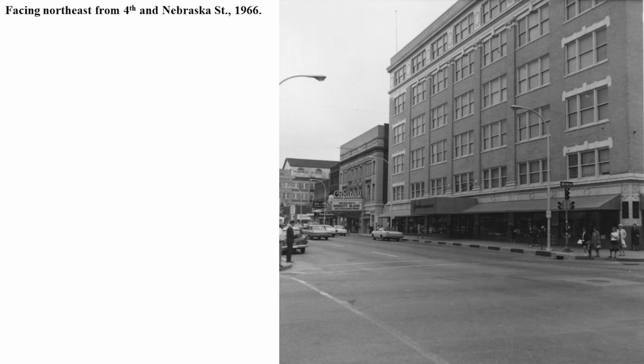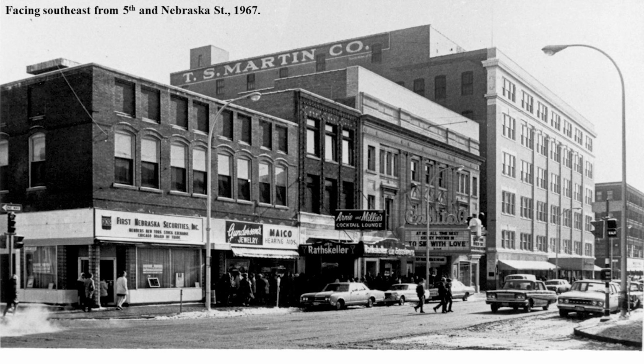Now this is the old T.S. Martin department store here. So we're looking at the corner of 4th and Nebraska, kind of to the northeast. And on this would be the west side of our block, looking back to the southeast. And so here's the Martin department store, and then this was the Capitol Theater, another fancy theater downtown in the early 1900s.